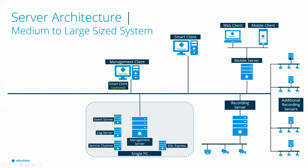Normally, this is the way we scale. These would be Windows servers out here, and you just install the Milestone recording server component on those servers, and that's how we scale. If you need more cameras and you've reached capacity, add another server, put the recording server software on it, you've scaled, and now you can handle more. Each of those servers may have 150 cameras on it, but let's do a different scenario.